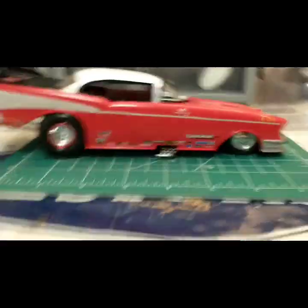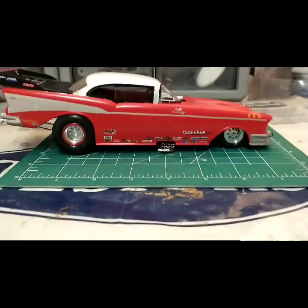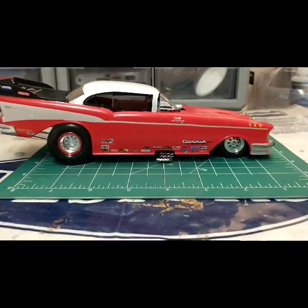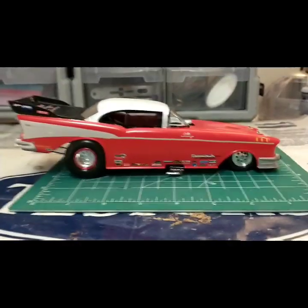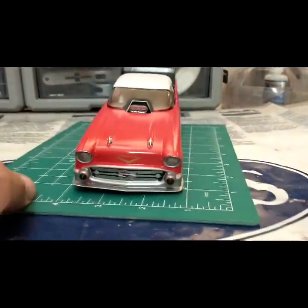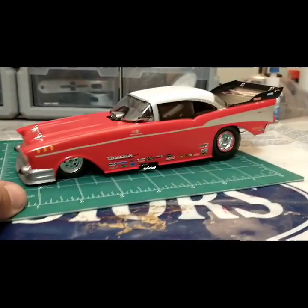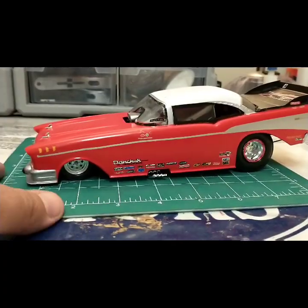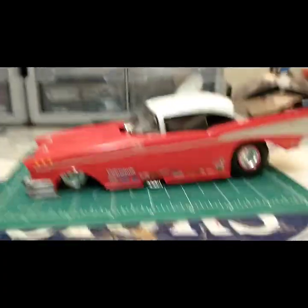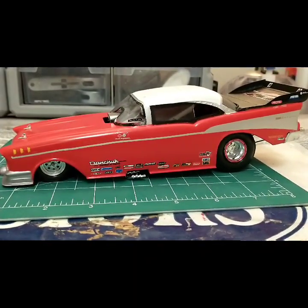This is my video today of the 57 Chevy Atlantis funny car. This is the Mongoose McEwen car. I did it a little differently, like I said earlier. I think this went together really well. I would love to build another one. I recommend this kit. Paint it any color you want. Paint it the McEwen color, paint it this color, paint it purple, paint it green, paint it yellow. Paint it all those colors. Hey, it's yours. Do what you want to with it.